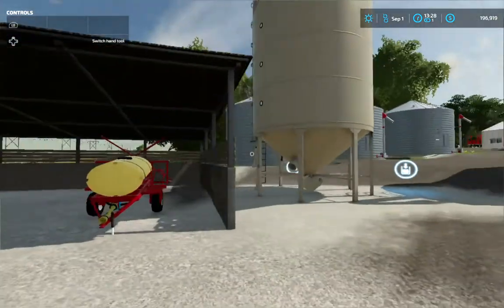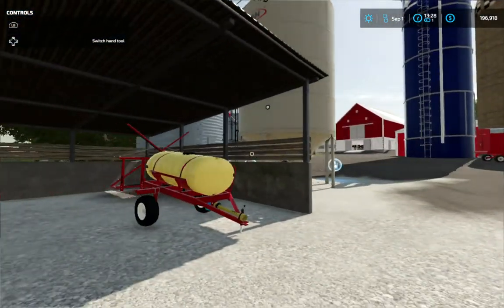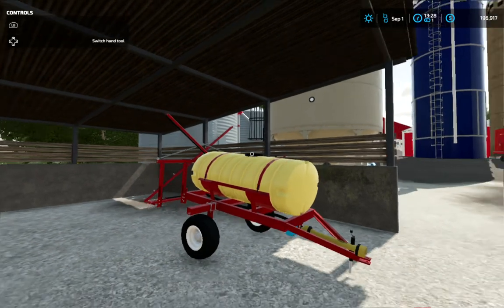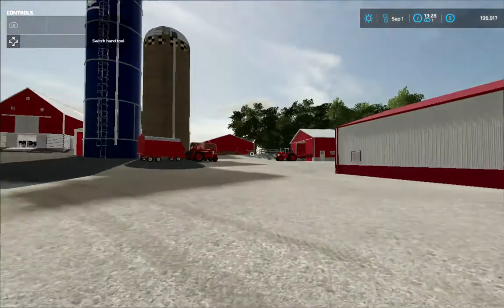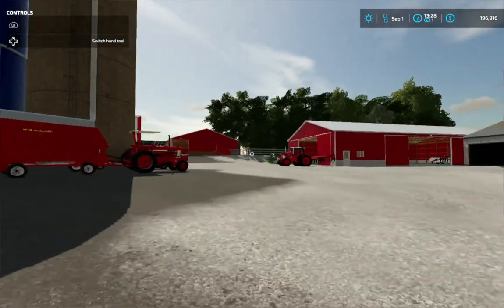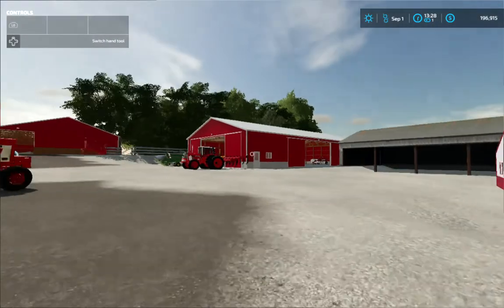Guys, the sprayer did come in. Remember I said I ordered a sprayer? That's going to be the sprayer I'm going to use. Yeah, it's a little dinky for the fields I have, but I also have a weeder that goes on behind the tractors to weed also. So it's not like I'm going to be killing weeds all the time.